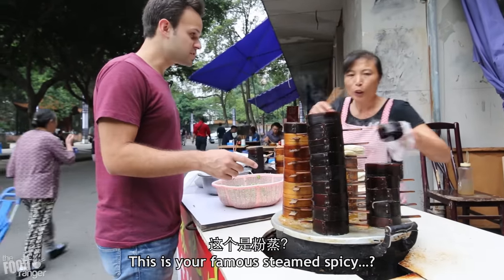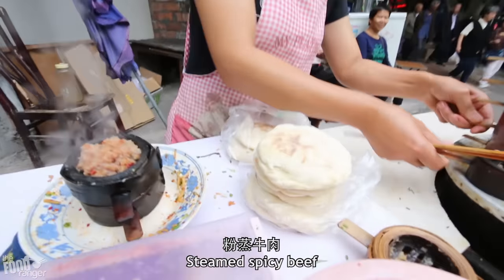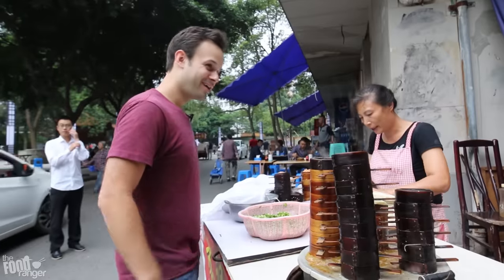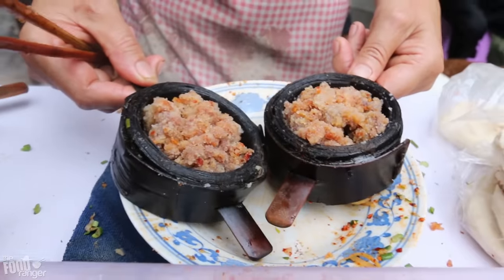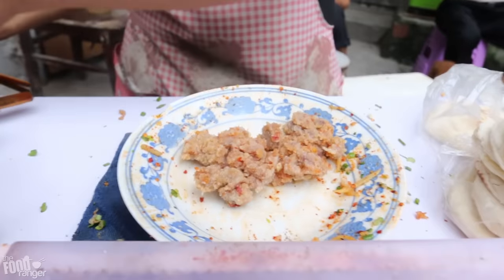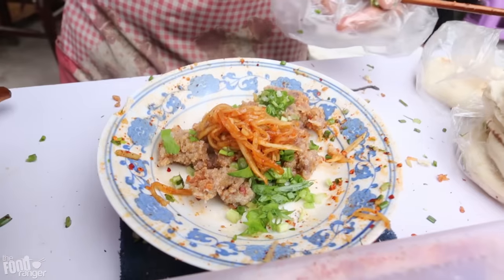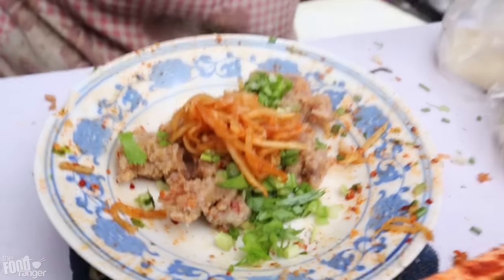This is fanzheng. Fanzheng niu rou. In this bread, right? Oh. The fanzheng rou is a steamed spicy beef. It's found all throughout Sichuan, but here in Leshan, they make it into a breakfast pocket. It's first steamed with chilies and rice powder, and then they add a little pickled radish and some sliced potato.